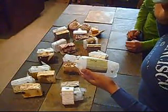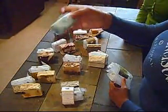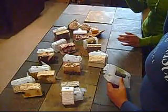Do you want a piece? Okay, so I have to share. Oh my goodness, this smells so good. If you get anything out of Tiggy's shop, make sure you try her Seascape. This is wonderful. Does she make this in a soap?